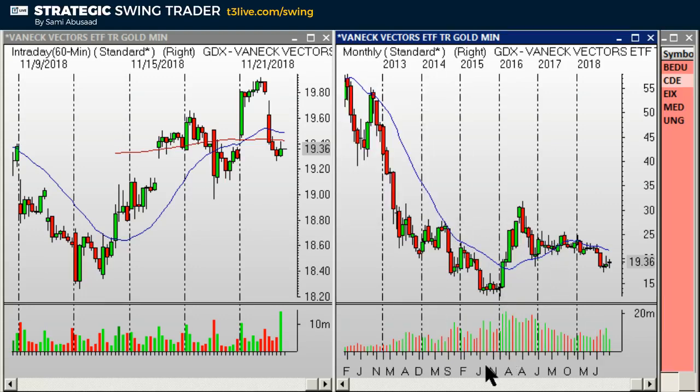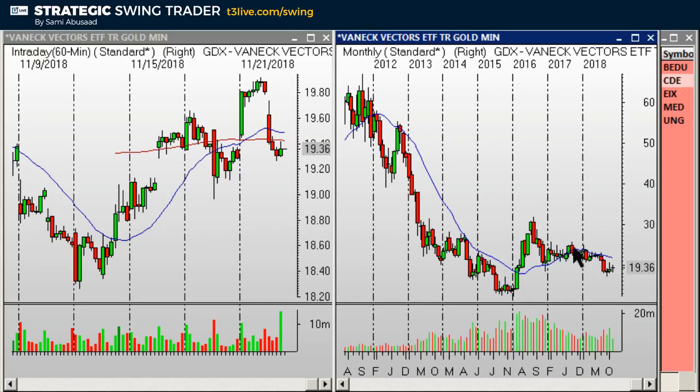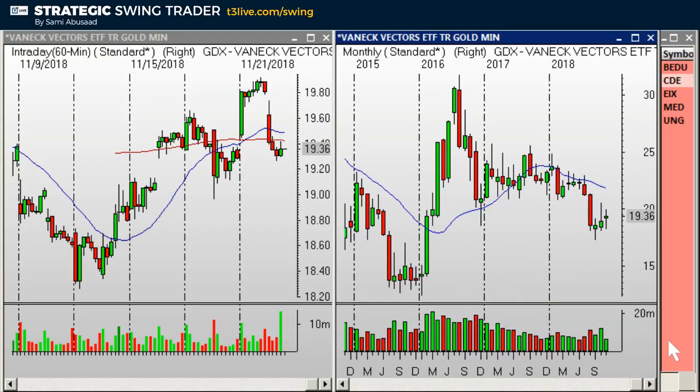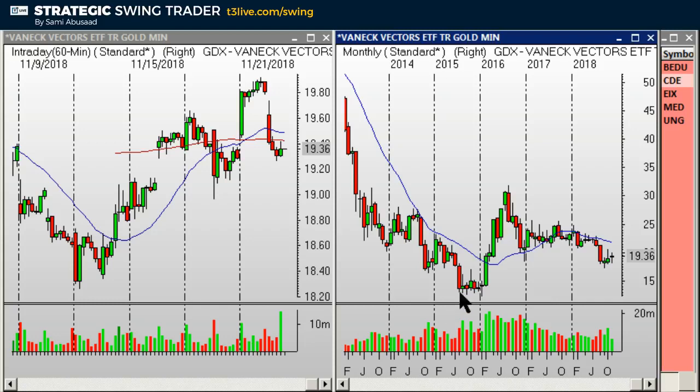I thought this was so special that we should continue higher, that this was the bottom, and now it's not looking so good, right? GDX. There are some gold and silver stocks that look okay, but the majority don't. The majority are actually giving back all the gains from 2016. Again, this was a very special rally because we just rallied and then kept going.